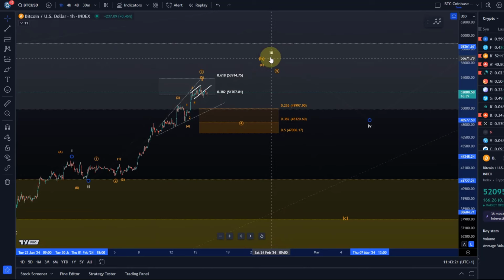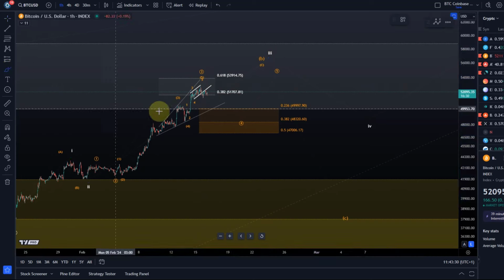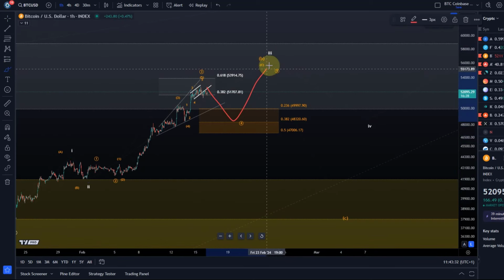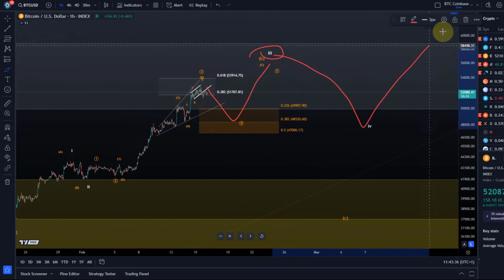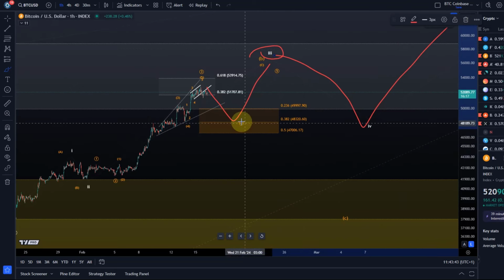Within this third wave, we could be moving in a 1, 2, 3, so third of a third wave. I'm still looking at potentially another 4, 5 pattern in white wave 3. Then we could get another wave 4 and wave 5 higher. So there is still a lot of room for further upside, to be honest.